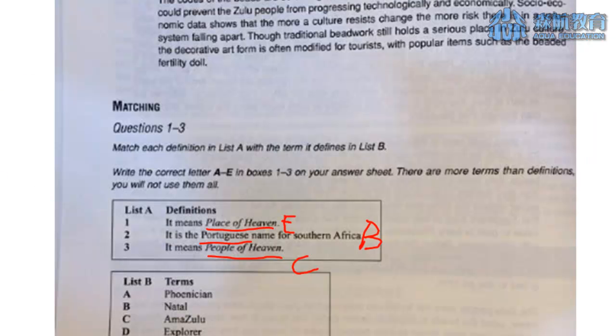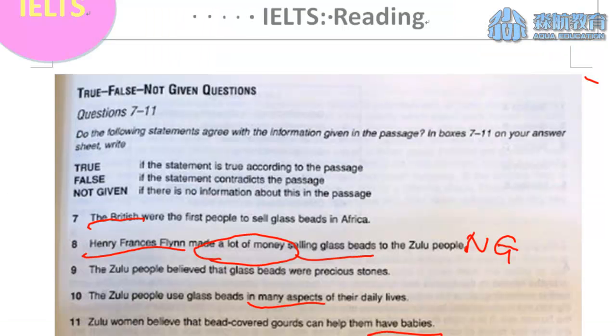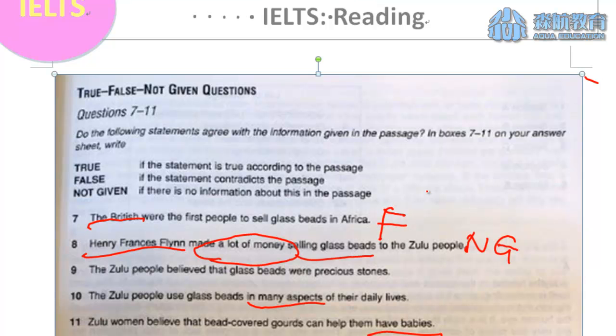Okay, we go down again. Okay, so the first one, you can say it mentioned who are the first one, so it's not given. Okay, it's not true either because it is false, because the British are not the first people. We're not the first people. The Arabs are. So obviously the answer is false. Okay. You cannot put not given because it's exactly there and tells you who are the first one.